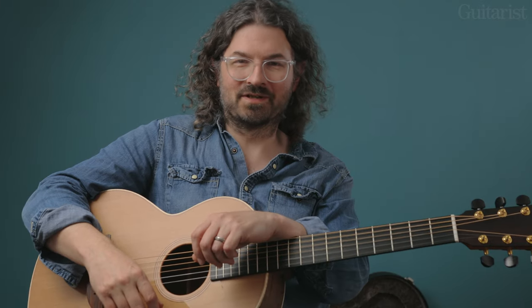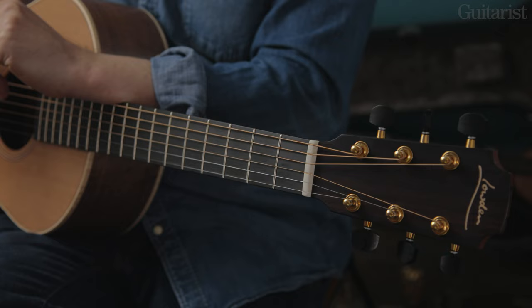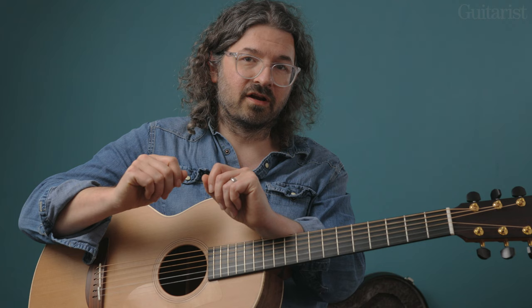Now, anyone with a serious interest in quality acoustic guitars will know the name of Lowden. It's an Irish manufacturer who has made guitars for everyone from Richard Thompson to Pierre Bensusan. Really super, super guitarists choose Lowden, so they're very high-end guitars. We've got two Lowden models here that are kind of in step with the current trend for smaller-bodied acoustics.